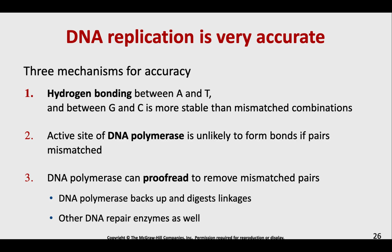That's a lot that I gave you all at once, but I want you to remember that this process is very accurate. We have these three mechanisms that ensure that when we're replicating DNA, it is as accurate as can be. In fact, we have found that per 100 million nucleotides, there's generally only going to be one mistake. So mistakes do happen, but it's very rare. We have a good success rate. We have that hydrogen bonding, remember, between the two bases, and that's really stable between matched pairs.